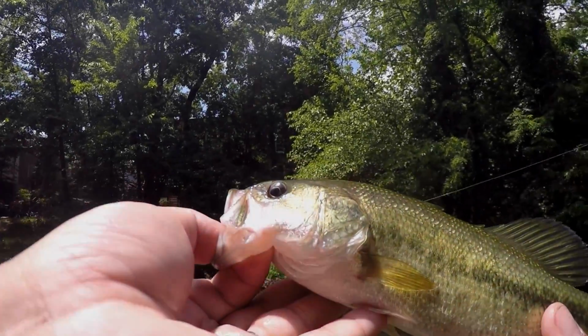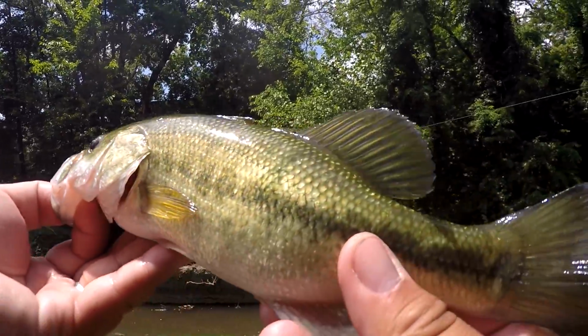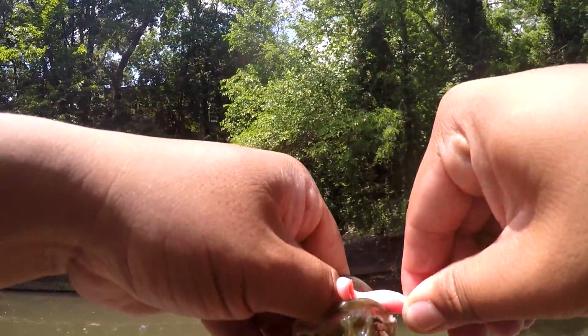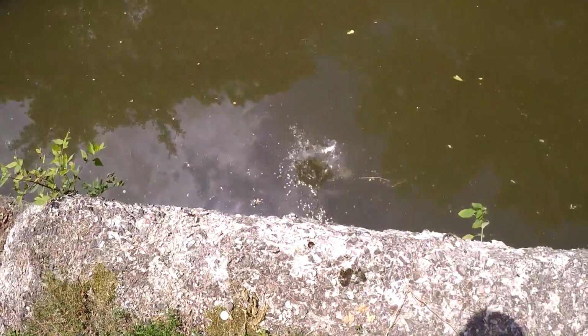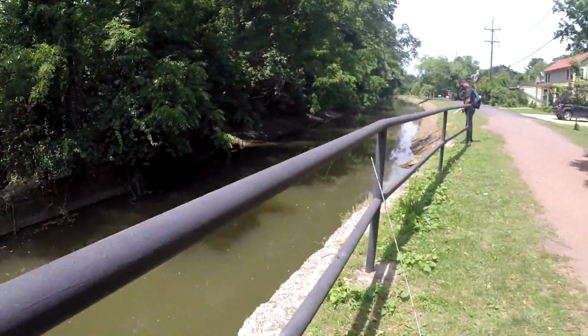All right, folks, final view of our little fish here. Little largemouth bass from the Bush Creek that is down the Delaware Canal. Just throw it back right here. There it goes, back into the Delaware Canal.